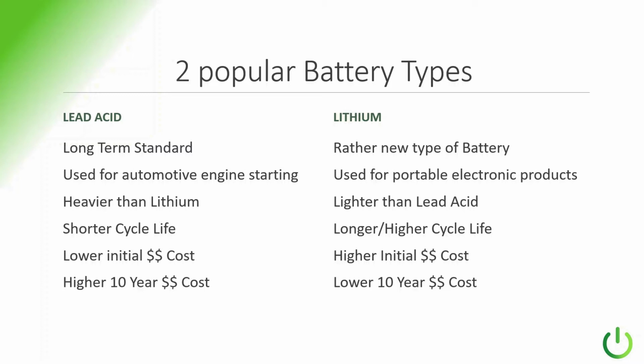While the initial cost of a lithium battery is higher than it is for lead acid, if you have lead acid, you're probably going to have to change the lead acid battery at least once, if not twice, over, let's say, a 10-year period. So if you take that total cost of ownership, that's where the lithium battery becomes much lower in total cost over a 10-year period.